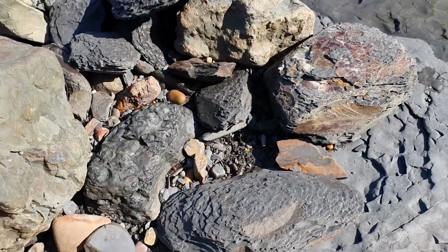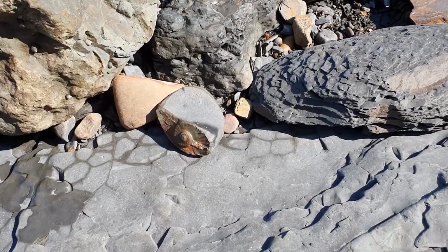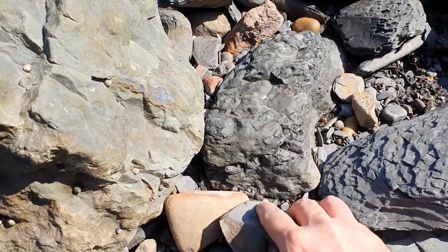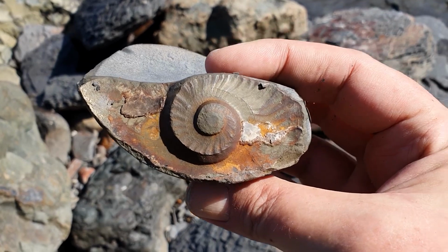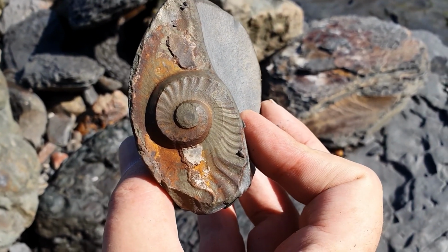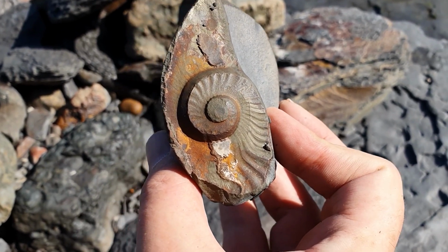So I've just been searching through a couple of rocks and we've had a little bit of luck. Wow, it's a beautiful, beautiful little Elegantus. It's just sort of the imprint in the centre of one, but isn't that gorgeous? Oh, that's definitely going to be on a shelf in my house soon. Oh, I'm well pleased with that.